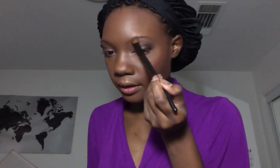Alright, so our brow bones are already highlighted from the highlight that we used on our face. But if you want to add a little bit of the highlight that you used in the inner corner, feel free. I'm going to add just a little bit. Just a touch. Ooh, I need to get going. Like so. So now it's like extra highlighting.